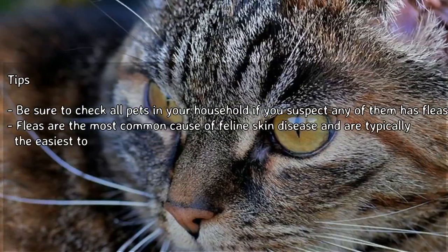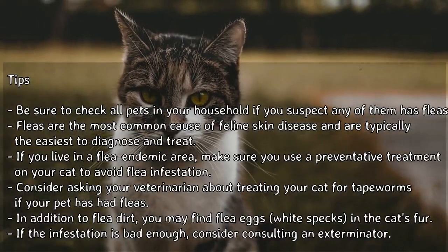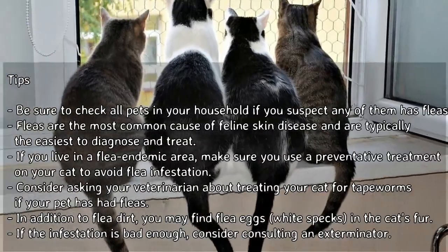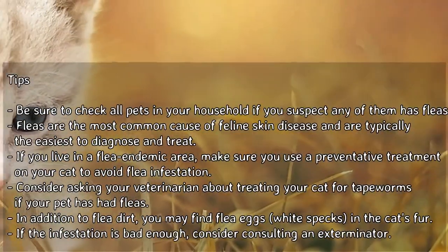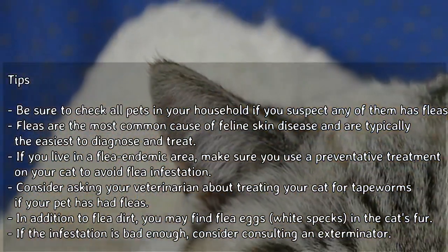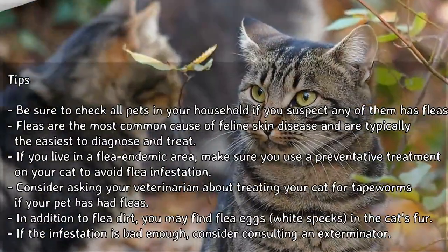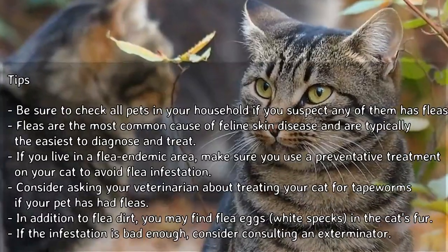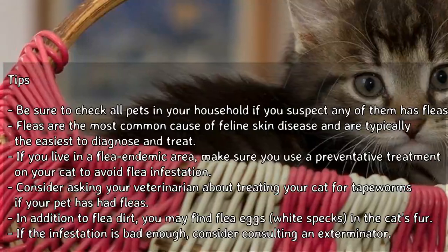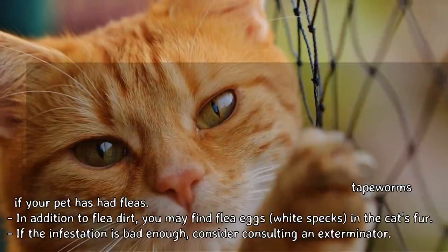Tips. Be sure to check all pets in your household if you suspect any of them has fleas. Fleas are the most common cause of feline skin disease and are typically the easiest to diagnose and treat. If you live in a flea endemic area, make sure you use a preventative treatment on your cat to avoid flea infestation. Consider asking your veterinarian about treating your cat for tapeworms if your pet has had fleas. In addition to flea dirt, you may find flea eggs, white specks, in the cat's fur. If the infestation is bad enough, consider consulting an exterminator.